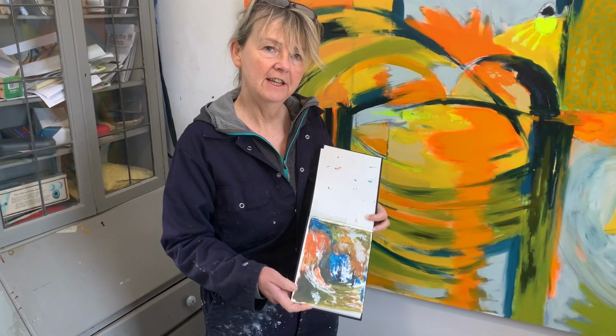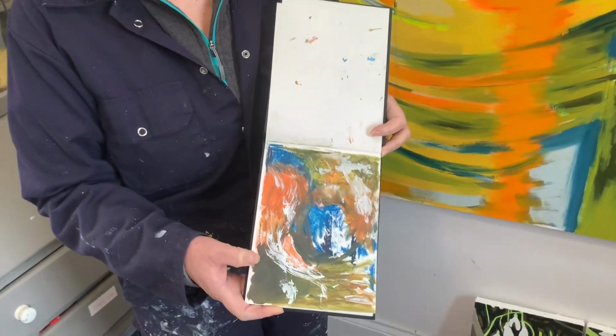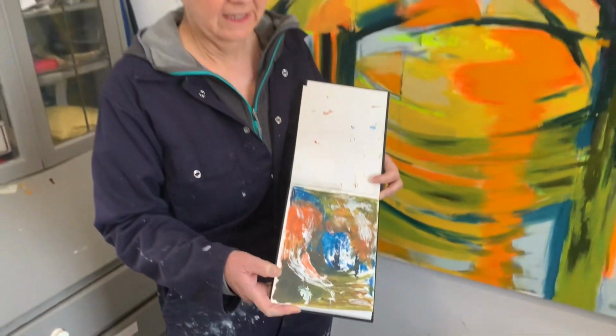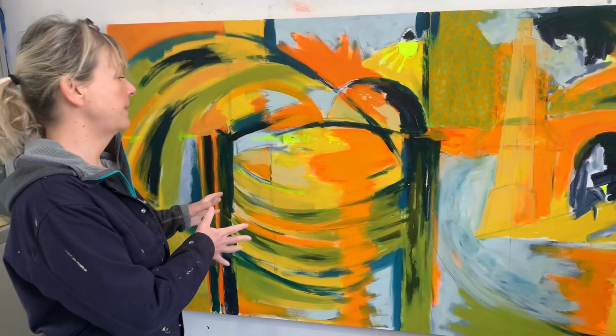This is a sketch that I made from that trip earlier this week, and it's for working towards a future painting on the South Tyne River. It looks quite biblical, I think, at the moment, and I quite like that. However, back to the present, I am currently working on this painting.